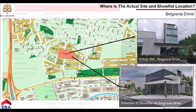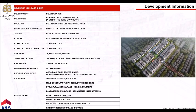A bit on the development information. Belgravia Ace is developed by Tong Group. The location is Belgravia Drive off Ang Mo Kio Avenue 5. Normally when you introduce this development, you can always tell them we are at Ang Mo Kio Avenue 5. It is freehold, with a contemporary modern architecture concept. Expected TOP is January 2028.